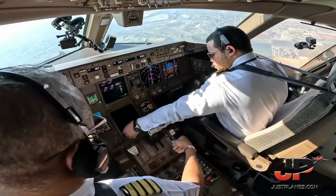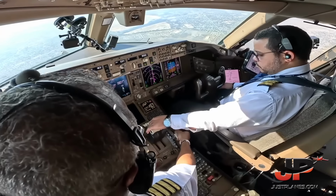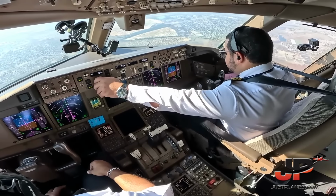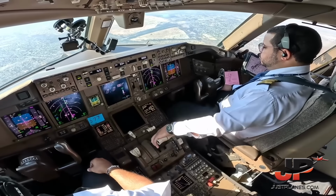Gear down. Yep. Link 303, flaps 20, turn left heading 120 base. Left heading 120 base, link 303. Flaps 20. Light slope, flaps 20, speed set. Localizer capture. Angola 577, establish on ILS 03 left.